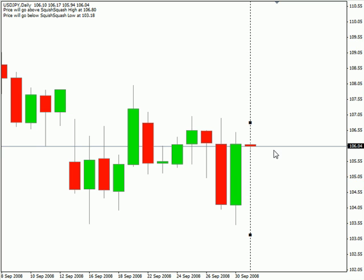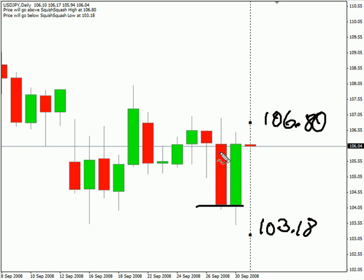Taking a look here at the Japanese yen US dollar pair. I'm looking for this session to be between 106.80 and on the lower side 103.18. The market's pretty much just moving sideways. It surprisingly pulled back all the way back to where it opened previously during today's session.